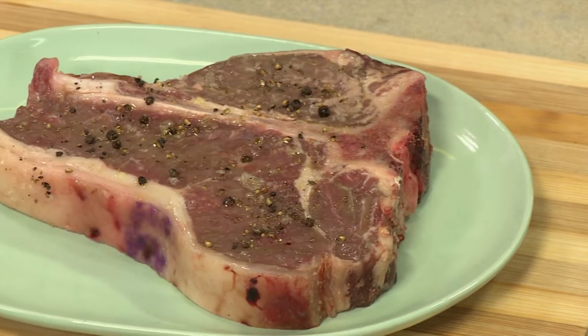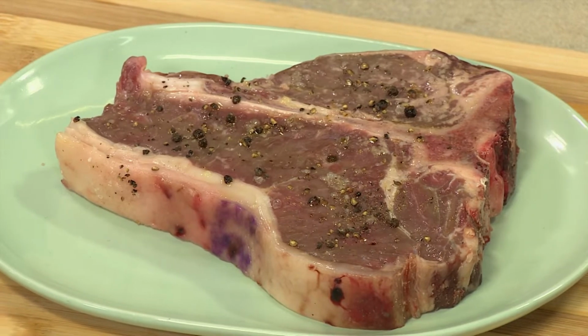Absolutely, Pali. This is a great cut of meat, and as you can see, it's so delicious. You've got your fillet, you've got your sirloin. We've brought it up to room temperature first, which is very important when cooking meat. That allows for more even cooking and also results in a more tender piece of meat after cooking.